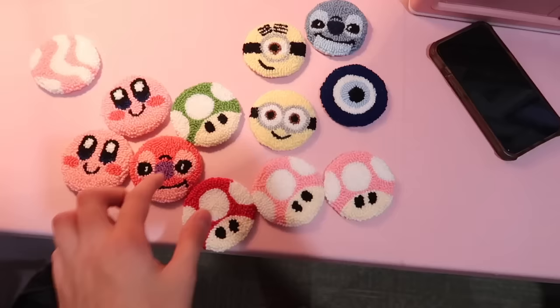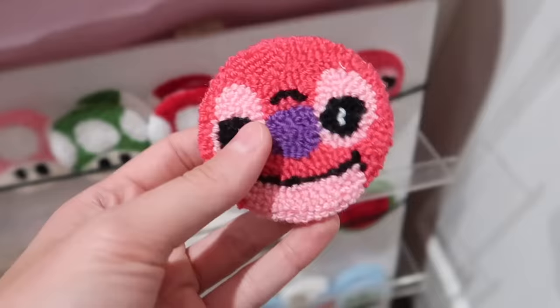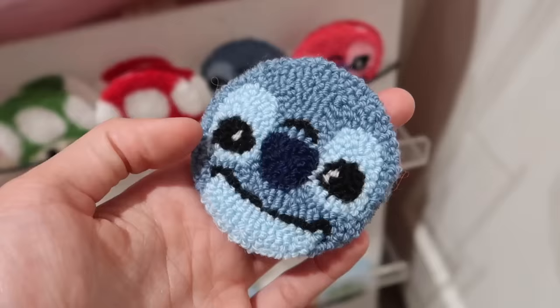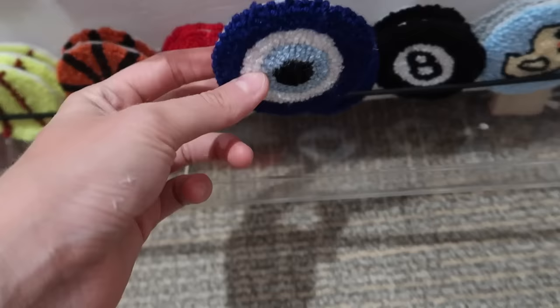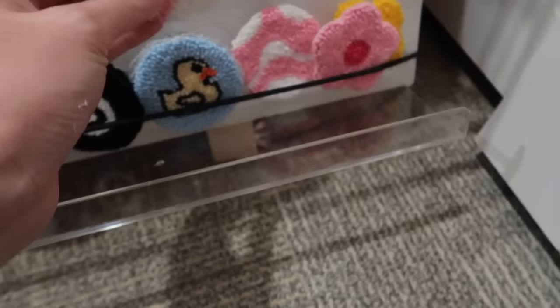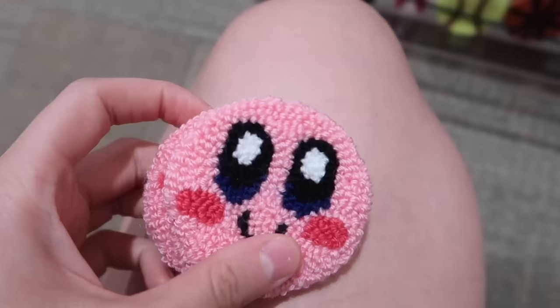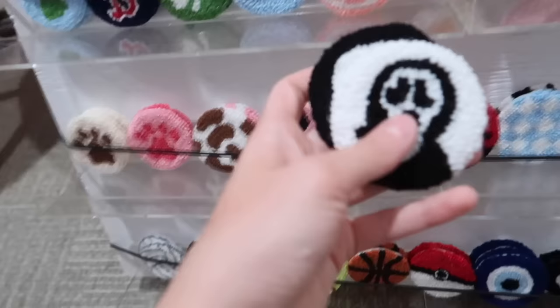Okay, then I have a lot of the mushrooms. So I did two pink because I was completely out of pink. One red and one green. Then I have an angel and Stitch. And then I did one more of each of the minions. I did another evil eye. I have two of these already, but this is a popular one. Then I did another wavy because I only had one. And then I made two Kirby's. And I have a couple of Halloween ones from earlier this week.